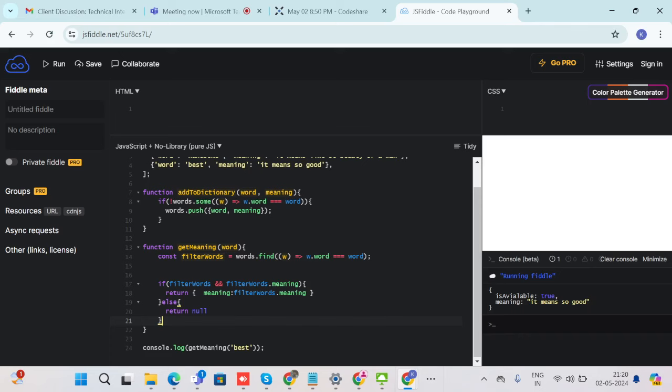But what's wrong with returning just a string value rather than an object? Because an object is more expensive compared to a string value, right? If you return only the meaning, it's returning the string type, but in the other case it's returning the object type. So the same function has two different types. And that is a problem because? If you want to maintain consistency, the return type must be the same type.